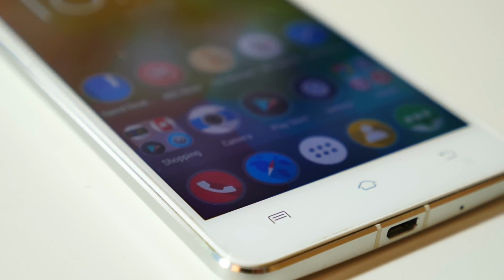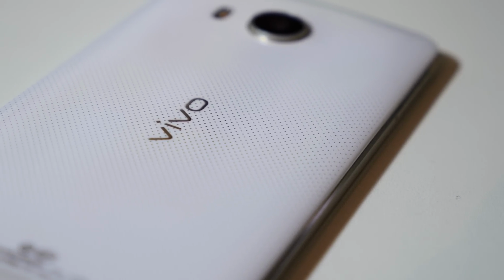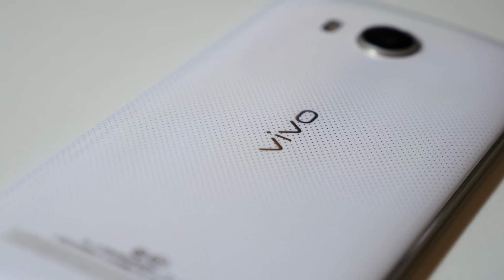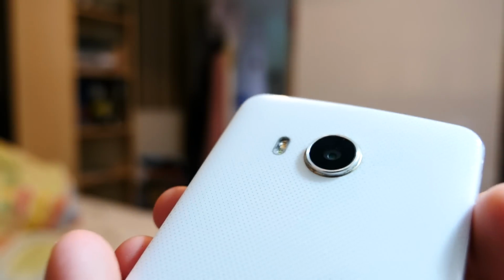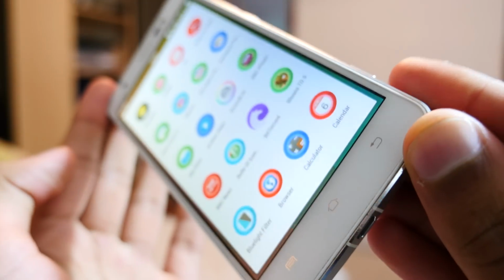Now speaking of the phone, I'm using the Vivo X-Shot if you didn't already know. It's basically a flagship China phone from last year, sporting a Snapdragon 801 processor, 3GB of RAM and tons of camera and hi-fi features. It's really slim, really light and incredibly well built, and to me it actually looks really nice too, so this became my recommended phone of last year.